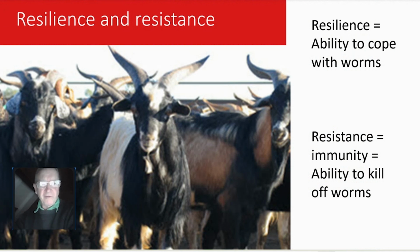When it refers to worms in goats, the resilience means the ability to cope with worms. Now, this is manifest in many different ways, but it means that goats remain healthy, they have good gum colour or eye colour, they'll continue to produce lots of fibre, and they won't become sick, even when they've got fairly large worm burdens. Now, that's a distinctly different trait from resistance, which is equivalent to immunity, and it means the ability to kill off worms.